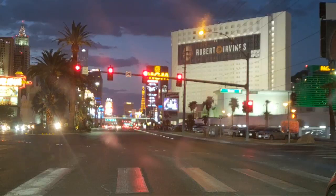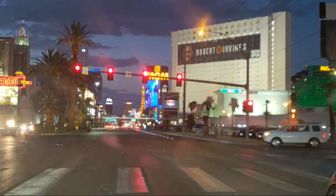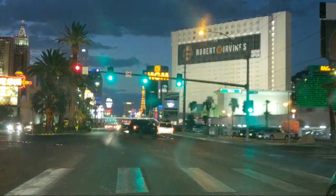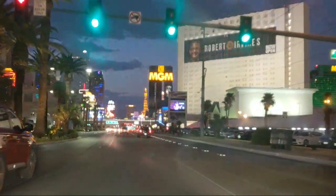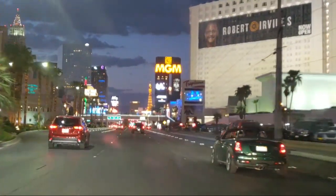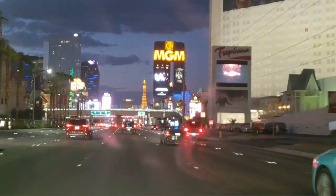You guys, the strip is so awesome that even if you are staying on the strip and you park your car, for $6, the Deuce will take you up and down the strip, even to Fremont Street, for 24 hours. It's a good deal. Now here we got the Tropicana, Excalibur. We're coming up on the New York, New York.